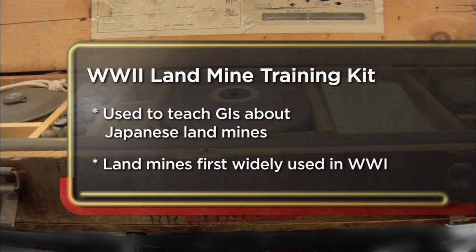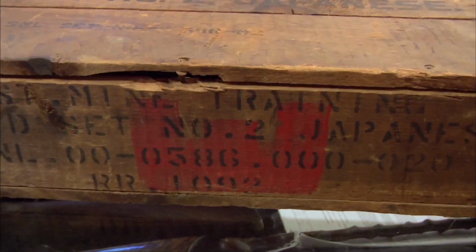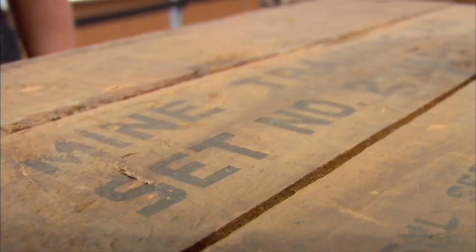I came to the pawn shop because I have a World War II Japanese landmine training set that I found after my father passed away. I want to sell it because it's just taking up space in the garage. I think it's worth probably $2,000 to $3,000, and I'd like to get about $2,500 for it.